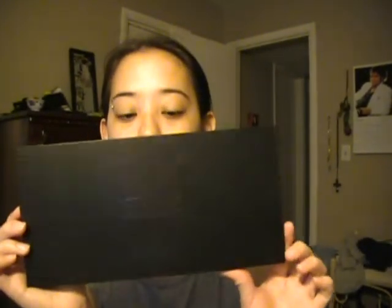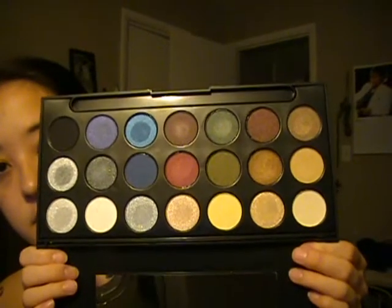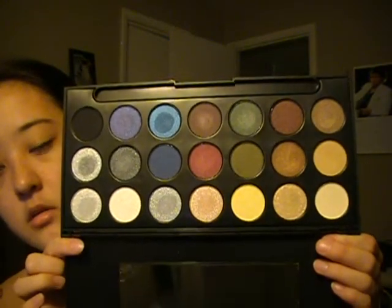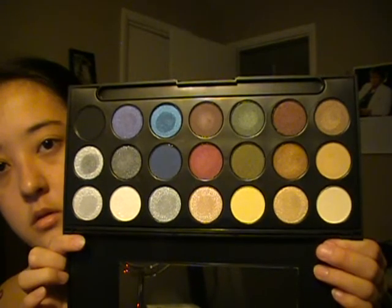And then two of the other things I got was an eyeshadow palette. I forget how many colors are in here, but I'll give you an idea. I think it's like 15 or something like that. I don't know, I forget. Let me see.